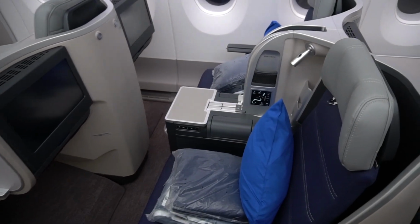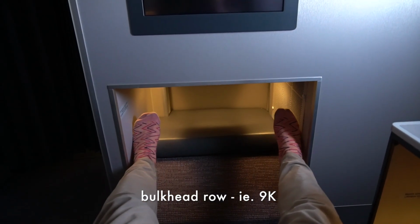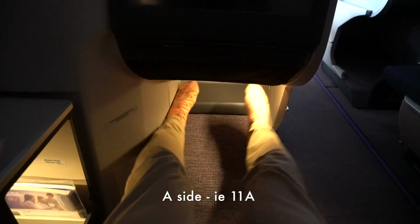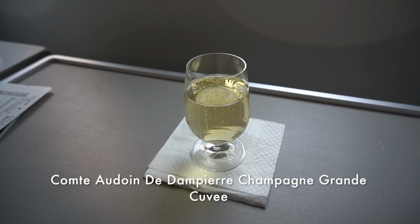In my opinion, the throne seats are the pick of the bunch due to the ledges, which are handy if you fly with as much junk as I do, yet they're still quite private. Just be aware that the leg recesses are quite tight if you're trying to sleep. The bulkhead seats, or the doubles, have more legroom. A fruit juice or water was offered, followed by champagne and a cold towel.